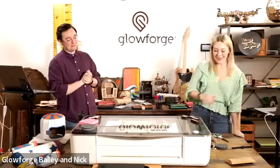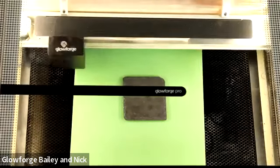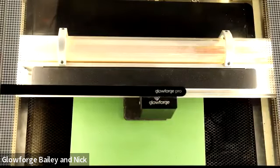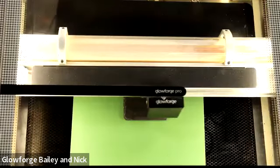Let's kick it off. Also in the app, once you send the print, it will tell you exactly how long it's going to take, which is great for setting your expectation. Yes. For this particular design on this piece of slate, we're looking at just over 5 minutes, 5 minutes, 40 seconds, I think it was, something like that. So we know exactly how long it's going to take.